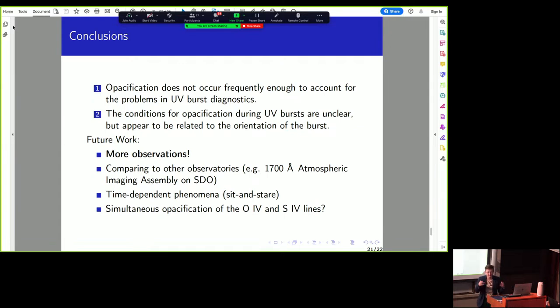Our future work is to expand the data set into more observations, possibly comparing to other types of data. But our initial conclusion was that the opacification does not occur frequently enough to account for our known problems.